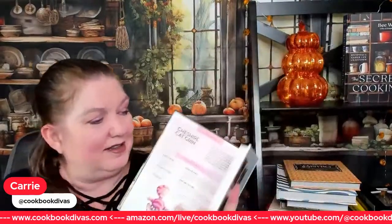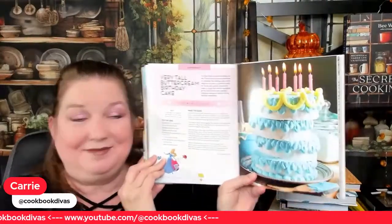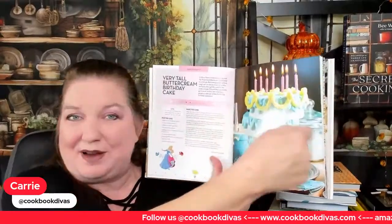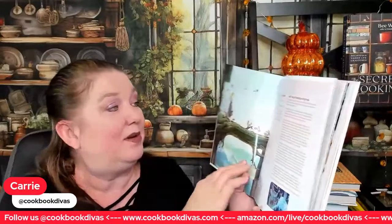Let's move back on to this gorgeous Disney cookbook. Very Tall Buttercream Birthday Cake. That is gorgeous. It is from Sleeping Beauty. It yields 12 to 16 servings. That is a lot of frosting, and I don't have good piping skills. So mine wouldn't turn out that pretty, but it would still be very edible.